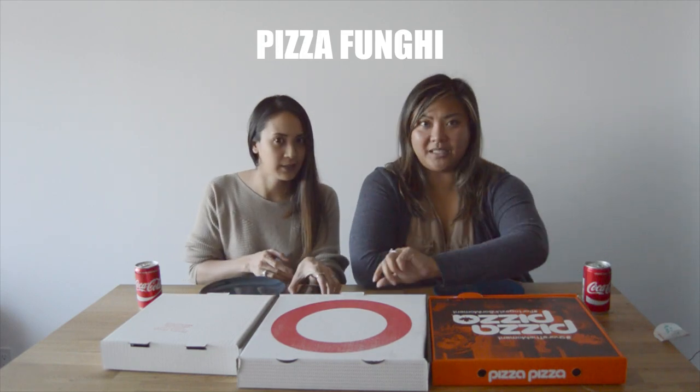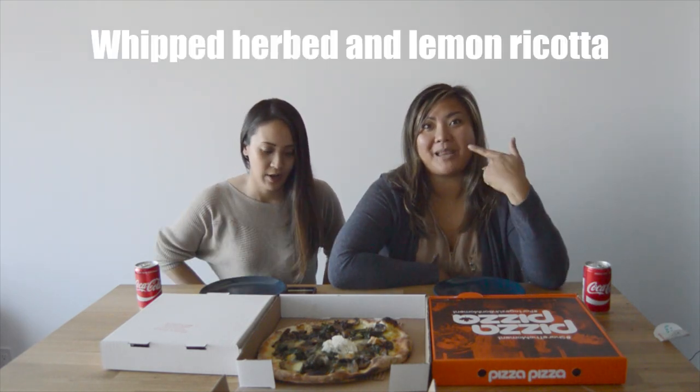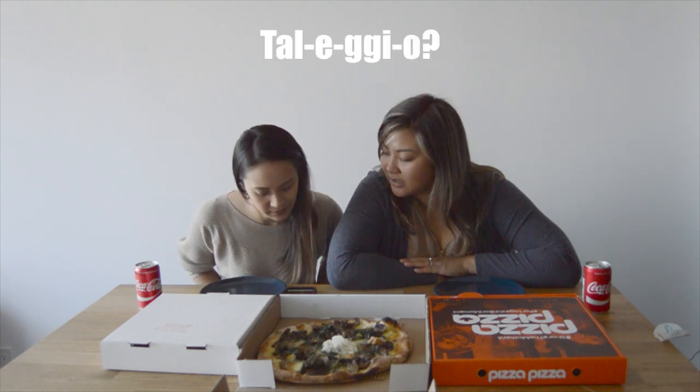Pizza fungi. On the pizza fungi, there is whipped herb and lemon ricotta. Oh, that's what made my mouth water. Ricotta with lemon. Whipped means I'm expecting it to be really soft and heavenly. I don't know what Telagio is. I'm saying that wrong. I butchered that. I don't know what that is.